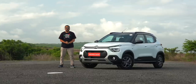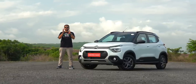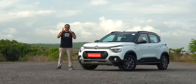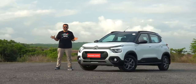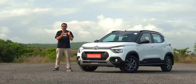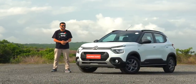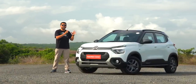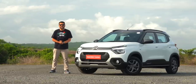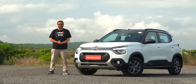A new car is always exciting, and it's particularly so in the case of the Citroen C3, because this is the first mass market car by what is still a new manufacturer. Citroen started off operations in India only a few years ago, and the Citroen C3 is going to be their volume driver. This has been designed, engineered, and manufactured right here in India. Over 95% localization at the start of production.